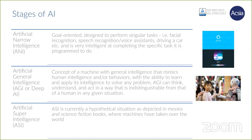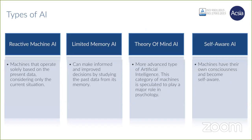So let's go and see what the types of AI are. There are four types of AI: reactive machine AI, limited memory AI, theory of mind AI, and self-aware AI. Let's go with the definition and understanding. Reactive machines operate based on present data, considering only the current situation. An example of reactive AI is the IBM chess program.